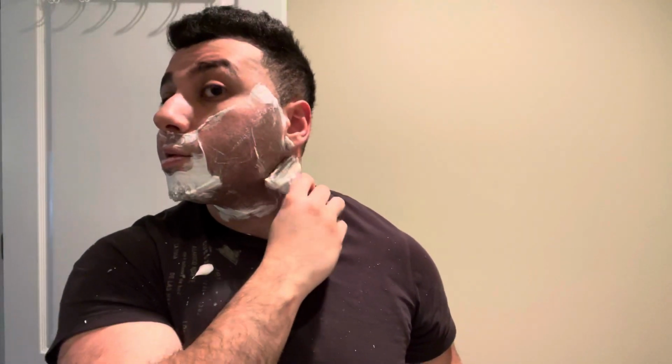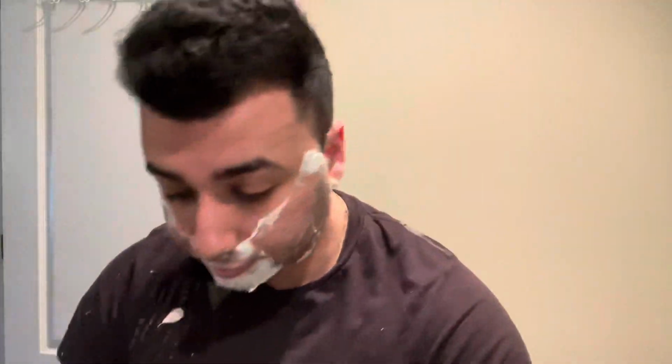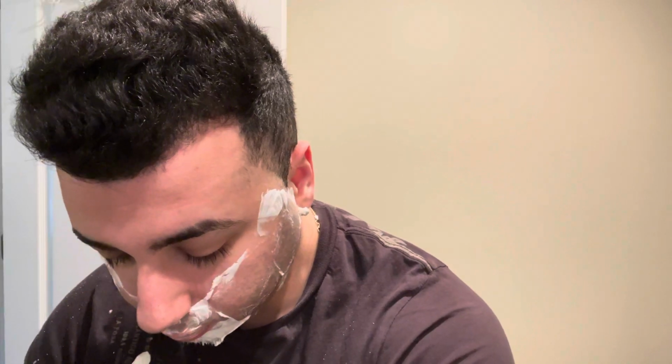It's very smooth though. You don't get a ton of blade feel. So I said, why not throw a feather in there, see how it goes. So far, so good. The soap is very, very slick. Residual is very good on it. I'll let you know how the post shave is, the immediate post shave at least.